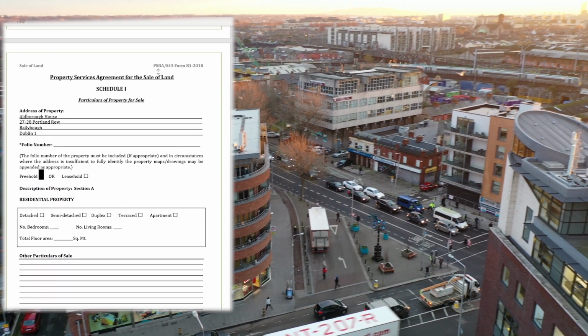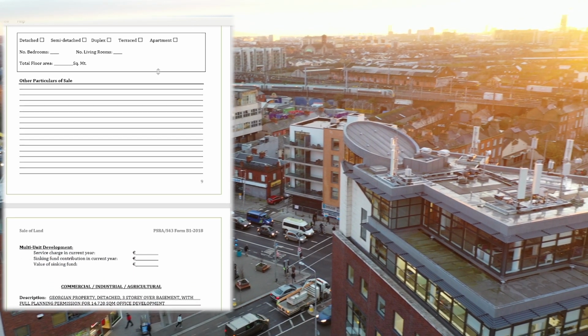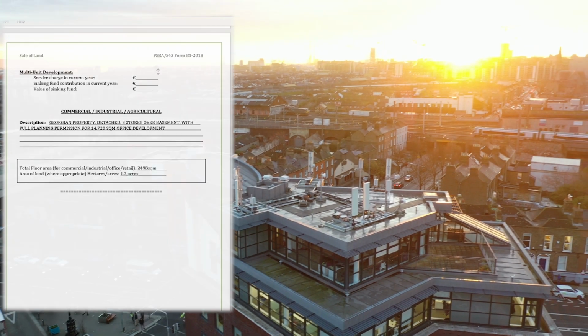Finally, Schedule 1 provides information regarding the property in question. This information is regarding the size of the property, the site size if applicable, and any other relevant details.